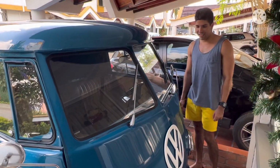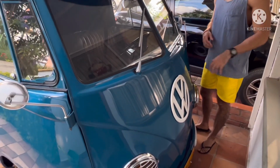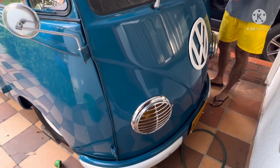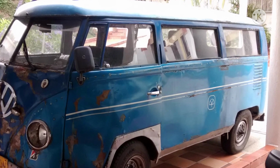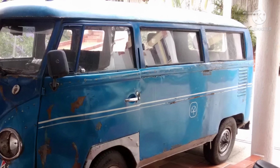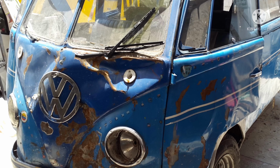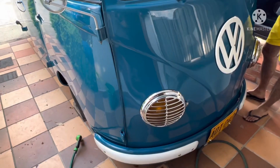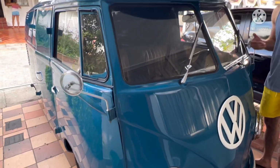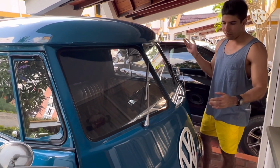Come here to the front. Here at the front, the whole nose is brand new. The car was crashed here, it had a really bad accident. I'll show you the pictures. Even the front doors couldn't close. The car was like crushed. It was really bad. So we cut this whole section off and put a new one.